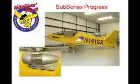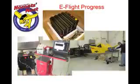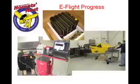Amazing little airplane. The E-Flight. These are from my personal archive of pictures that I've just taken as we've done integration testing. And the most significant picture is right up in the middle of this page. That's our new battery. Looks like an oversized suitcase, or maybe even a standard-sized suitcase. Well, folks, that has 15,000 kilowatt hours in it.